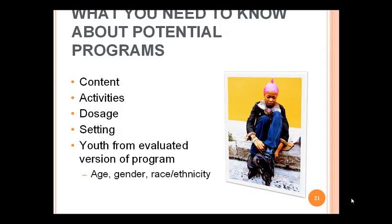You can see the Office of Adolescent Health's website and the list of evidence-based programs as a first step in gathering this information. If you need more information, you may be able to get information from the developers, organizations currently implementing the program, websites, or published articles.